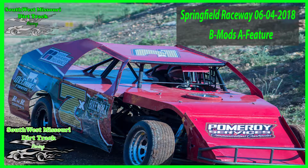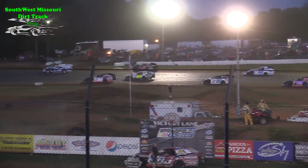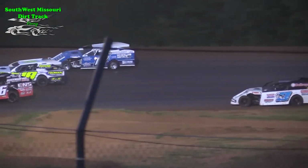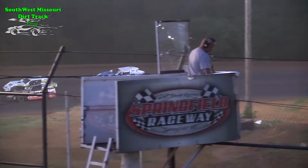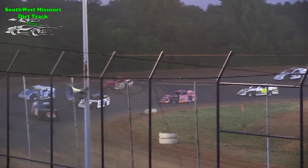For the reliable Chevrolet B Modifieds in their A main event. Here they come out onto the racetrack, getting ready for their big event tonight. Rex Merritt, car number 25, Lexi Van Zandt, Mike Haleman in the 85, rolling around the speedway. Corey Johnson in the C88. There's Bill Shahuber, Mike Mansker out on the racetrack.